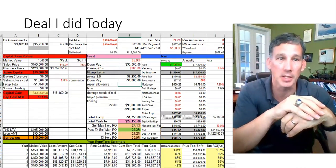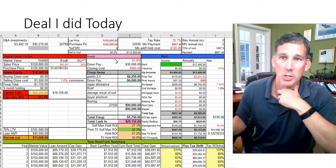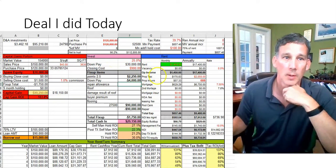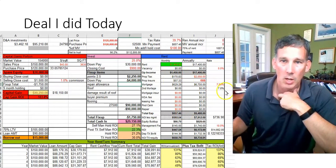So here's the deal that I did today. And this deal sheet is available on my website, free for you to download so that you can use it to analyze your own deals. I bought this house for $120,000. Signed the contracts today. I'll close in a week. And the lease option is a 2-year lease option to rent it for $1,450 a month. I've inputted the annual taxes, the insurance, and then the cash flows. I'm going to get a hard money loan for 7.5%, interest-only loan. It cash flows about $600 a month, and I manage it myself.